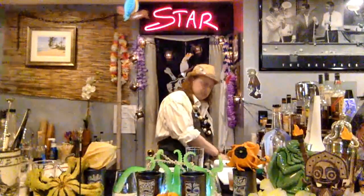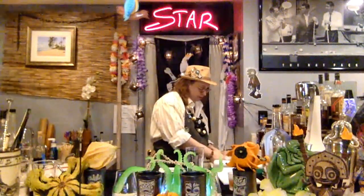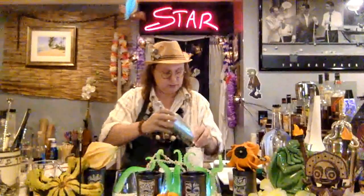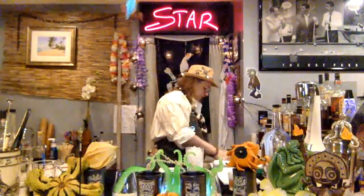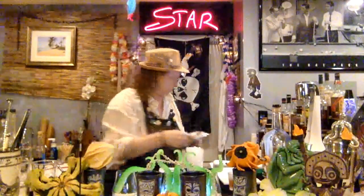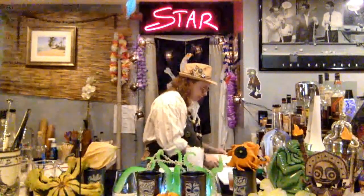Not for this cocktail. Star was asking whether or not I was going to use the new glass, and I was like, yes, but not for this one, I don't think. Well, clearly not for this one. I may do another minor version of this later. All right, so there's that.